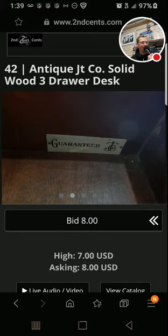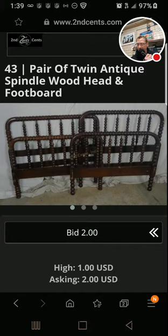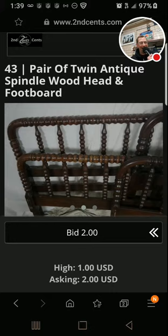5, 4, 3, 2, 1. Stealing it. $5.67. $7. Lot 43. Beautiful piece. Twin antique spindle wood headboard, footboard. Lot 43. $1, $2 go now.